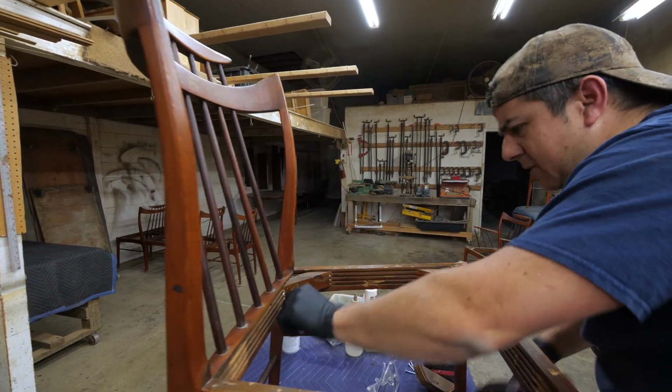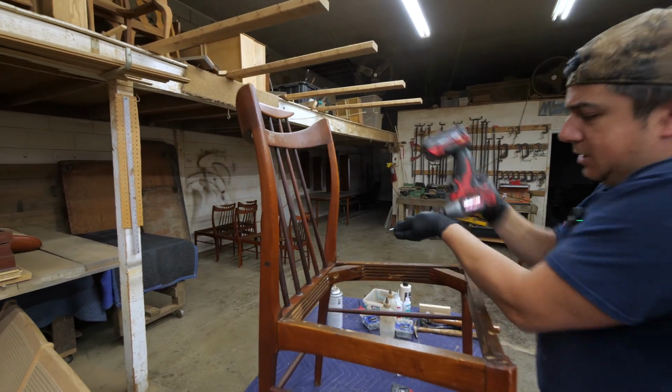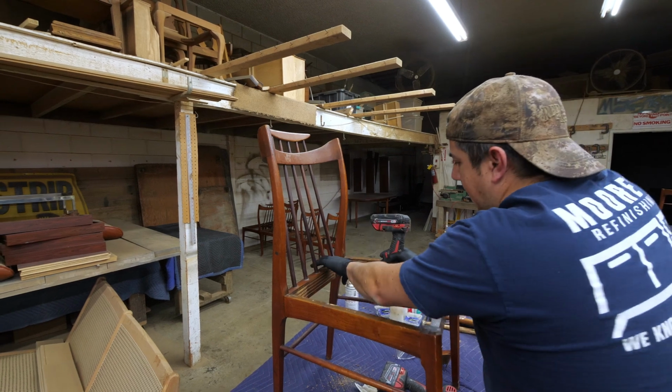The customer's going to keep this in her house for quite a few years. This is like some chair she really loves. So I tell her that this is what we should probably do to keep it strong, keep it tight.